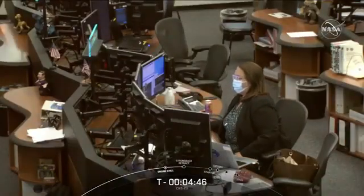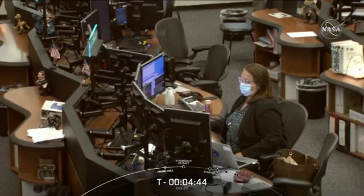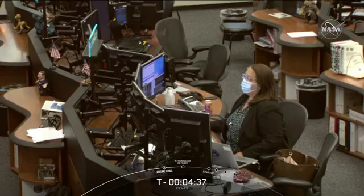Teams here at Mission Control will really jump into action tonight into early Monday morning as Cargo Dragon approaches the International Space Station. There are currently 7 crew members living and working aboard the station. Expedition 65 consists of NASA astronauts Shane Kimbrough, Megan MacArthur, and Mark Vandehei, Roscosmos cosmonauts Pyotr Dubrov and Oleg Novitsky, Aki Hoshide of JAXA, and Thomas Pesquet of the European Space Agency.